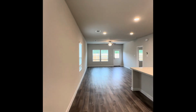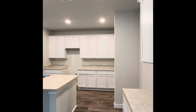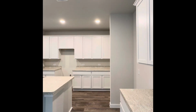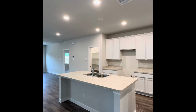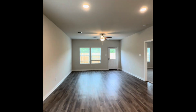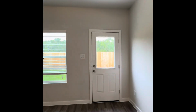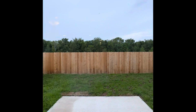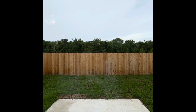Wow, big living room and kitchen. 42-inch cabinets. And this will come with all the appliances as well. Beautiful hard surface flooring. There's the backyard, and it has a patio slab.